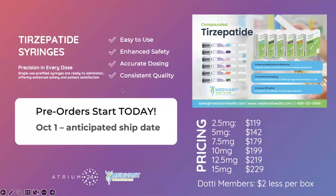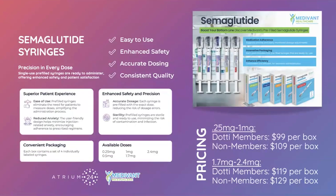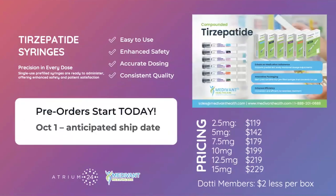Yeah, it's only going to increase, from what we're seeing too. Yes. So that's definitely helpful to know. So someone had asked, and just to clarify, on the semaglutide, Medivant's launching the two higher strengths. They anticipate they'll start shipping them on September 23rd. So a few more weeks on that. And then on the tirzepatide all strengths, they anticipate they'll start shipping on October 1st.